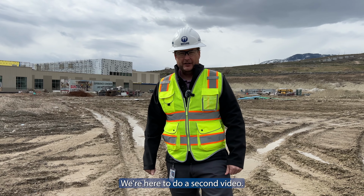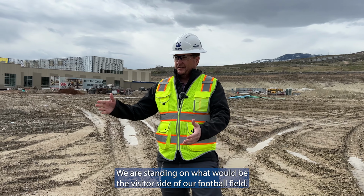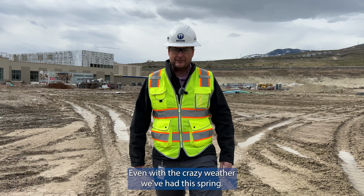We're here to do a second video. We've been trudging through the mud because we want to make sure to give you an update on the fields. We are standing on what would be the visitor side of our football field, but as you can see, we've got the structure in for bleachers on the visitor side and over on the home side, and the booth is already installed. A lot of progress has been made up here in the last 2 months, even with the crazy weather we've had this spring.